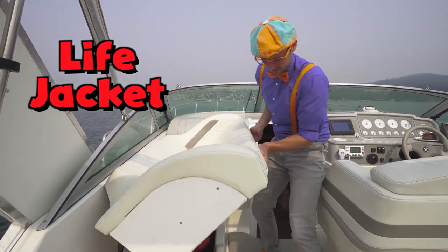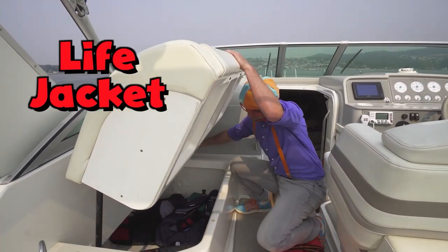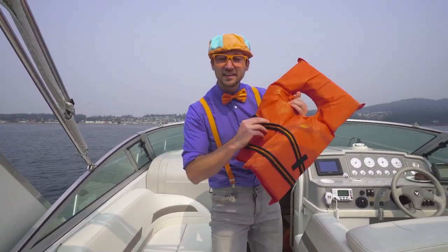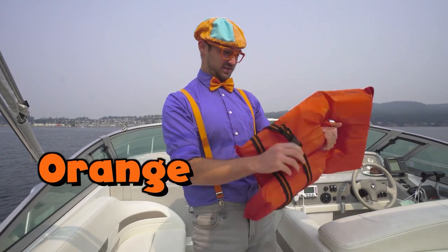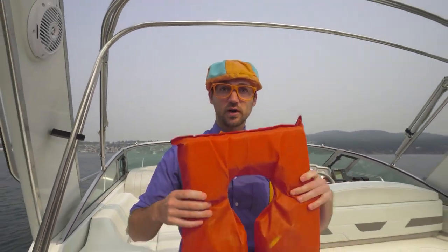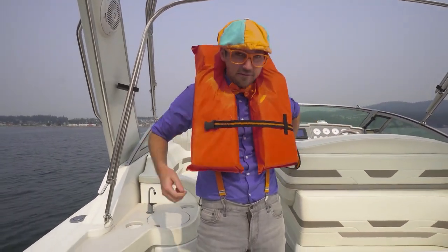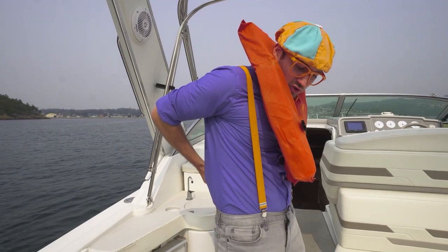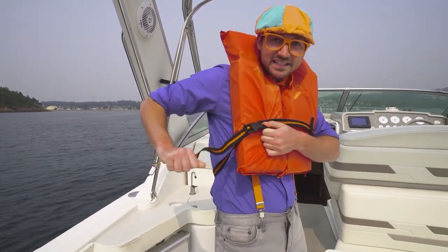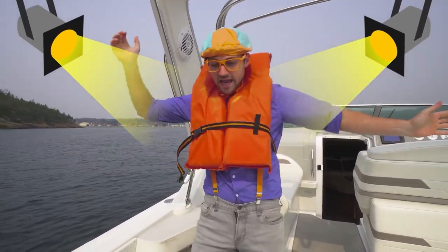Hey, when you're in a boat, and if you are 12 years or younger, then you need a life jacket. So, let's open up this compartment and take out a life jacket. And this life jacket is the color orange. Okay, let me put it on. Life jackets are really good to keep you safe. They keep you afloat if you go in the water. Let me turn this around, go to the back. Perfect, make it nice and snug. How do I look? Woo! Yeah!